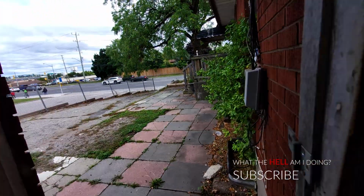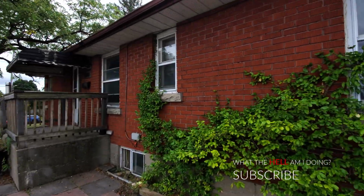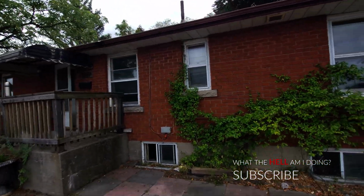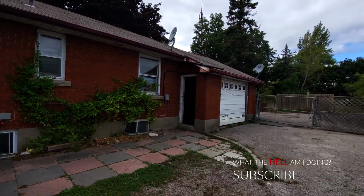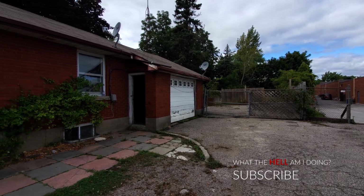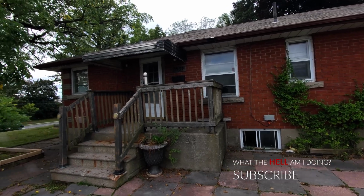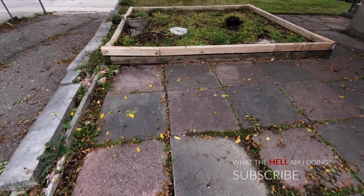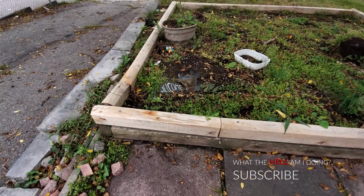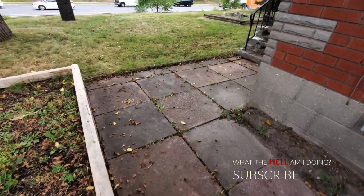Okay, well, this is the front side here. So this is the house. It's a fairly big bungalow. Yeah, very cool looking spot. It's got a nice big patio out front. With a nice garden with a welcome sign. Of course, it's just weeds here now. So nobody's been taking care of this garden for some time.